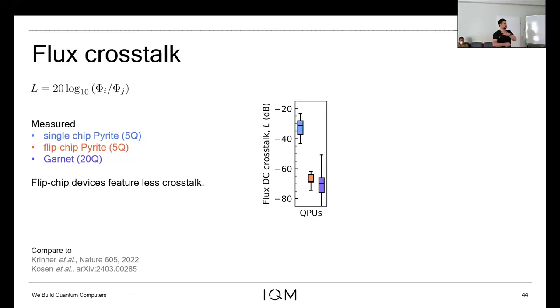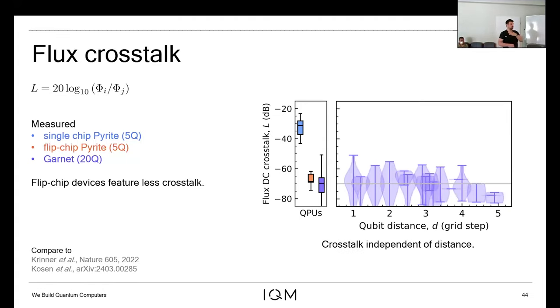So here we see that the technology used for flip chip reduces the crosstalk significantly. This crosstalk is relevant mostly for two qubit gates, because the two qubit gates are realized with the flux pulse. And we also observe no dependence on distance, which is the reason why we say that the worse two qubit gates in the other configuration are mostly due to some interaction. But there is a little bit of crosstalk in there as well.